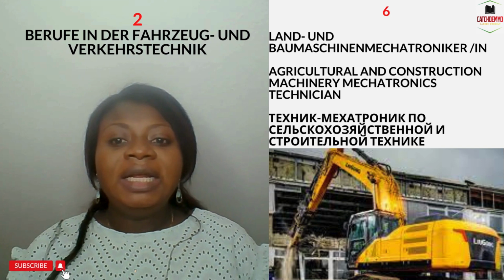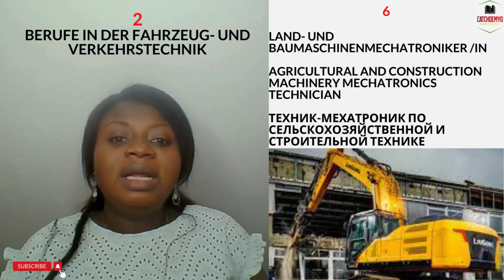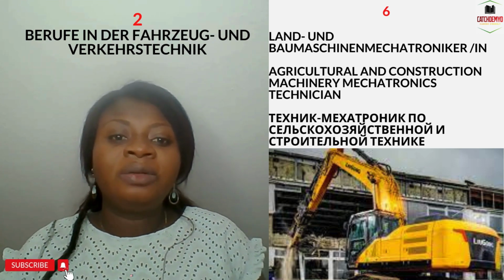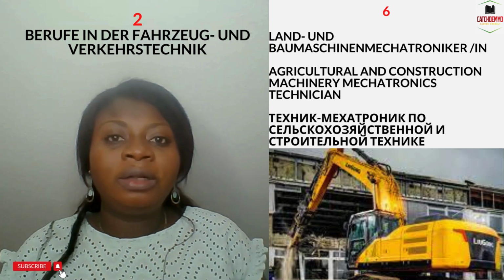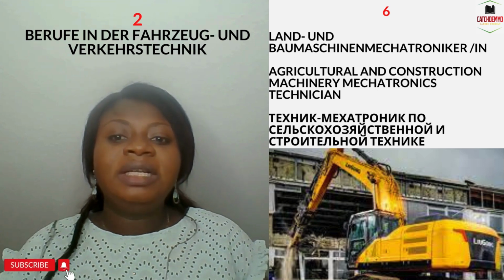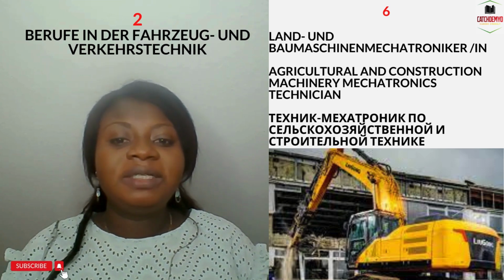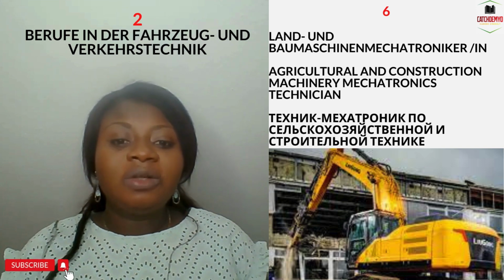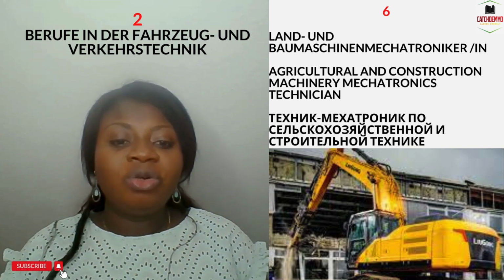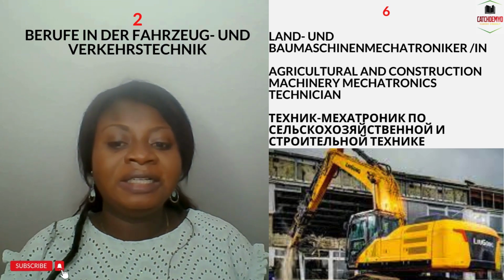What do they do? Agricultural and construction machinery mechatronics engineers maintain vehicles, machines and equipment used in agriculture and forestry and on construction sites. They diagnose faults in mechanical, hydraulic, and electrical machines by repairing them or replacing the relevant parts. They dismantle and assemble components and assemblies. They process workpieces manually and mechanically. They install, for example, milking systems. They put them into operation, test them, and instruct the operators how to use them. They also equip agricultural and construction vehicles or machines with accessories and additional equipment.